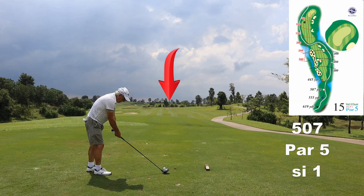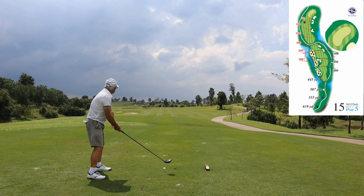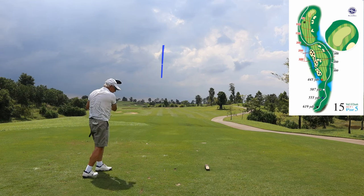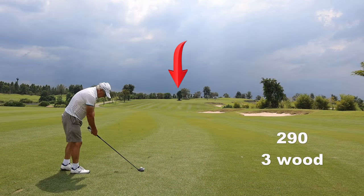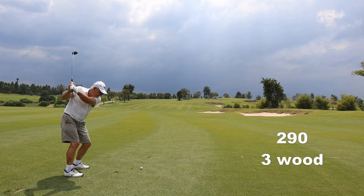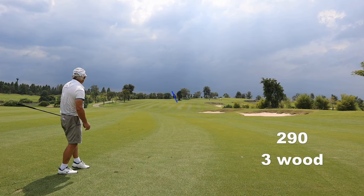Now the signature hole, this very long double dog leg, par 5. First, I've been told to hit it straight at that bunker. My goodness, he even looks like a golfer. Got a 3-wood. Now we're going left. So I want to be towards that tree that's in the middle of the fairway. Quite likely it's been planted there to give you something to aim at.